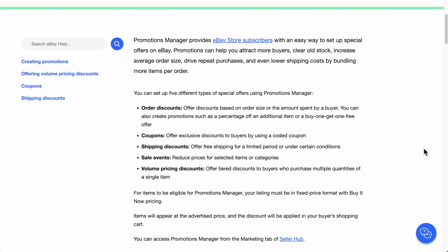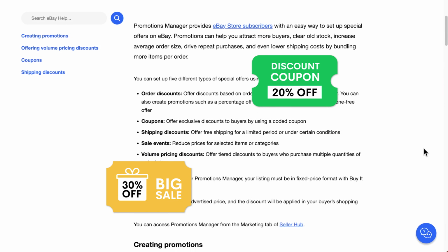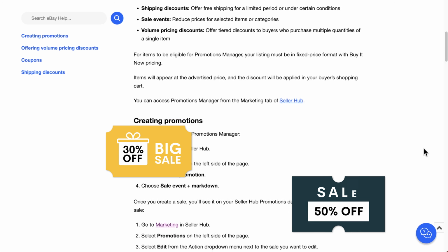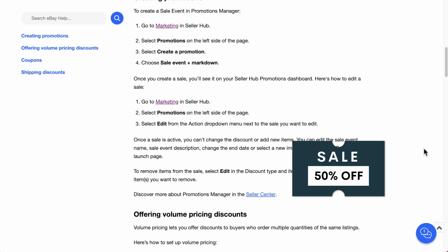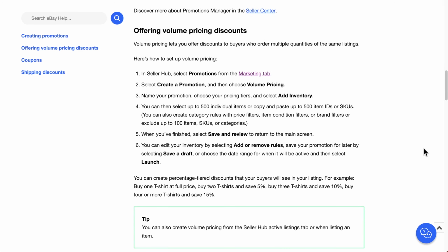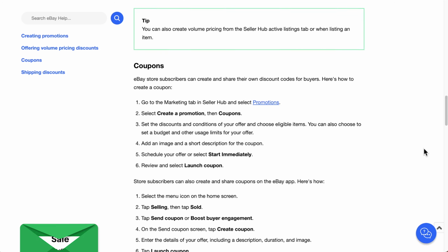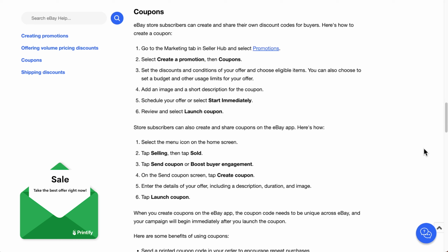eBay knows that their buyers are deal seekers, which is why they offer merchants so many couponing options to include in their pricing strategy. You can reward your buyers with coded coupons either publicly on eBay or privately through your newsletter, social media, or other marketing channels. Or, if a buyer is watching your item or has it in their cart but hasn't yet made the purchase, you can set up automatic messages offering a deal to close the sale faster.